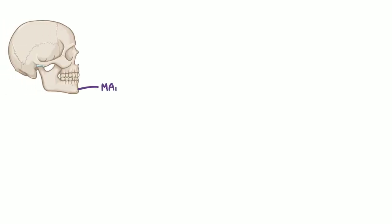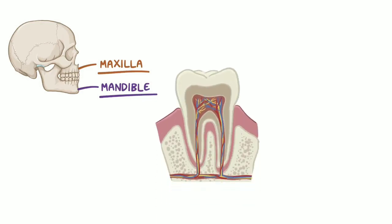In the mouth, the bone holding the bottom row of teeth is the mandible, and the bone holding the top row of teeth is the maxilla. The mandible and the maxilla, like most bones in the human body, have a core of less dense cancellous bone wrapped in an outer layer of more dense alveolar bone.